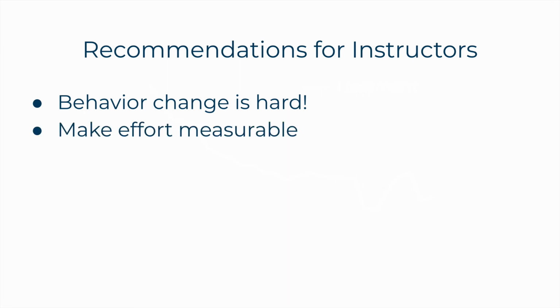First of all, make their effort and learning measurable. You can do this with assignments, projects, discussions, activities, but make sure that you can actually see the outcome of their learning. And then check in with your students. In particular, I'd be sure that you're checking in with your students who aren't following through on these measurable learning activities.